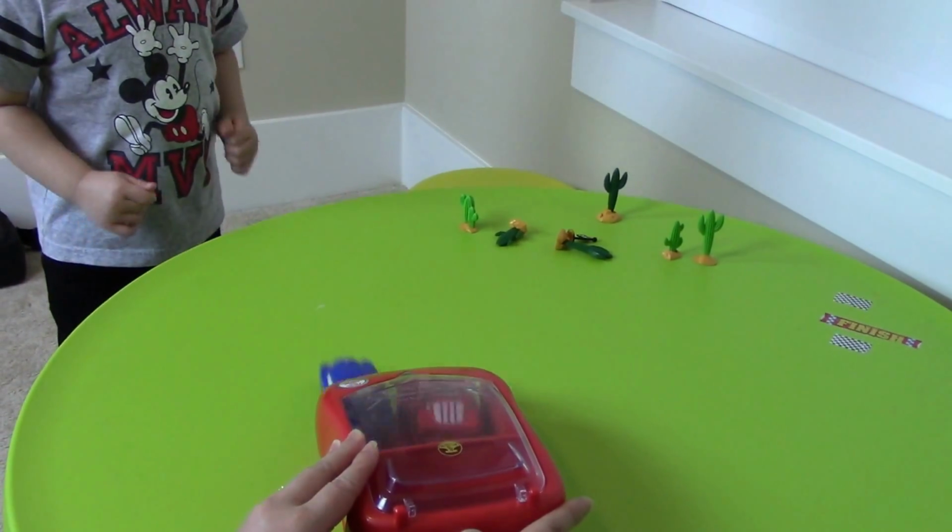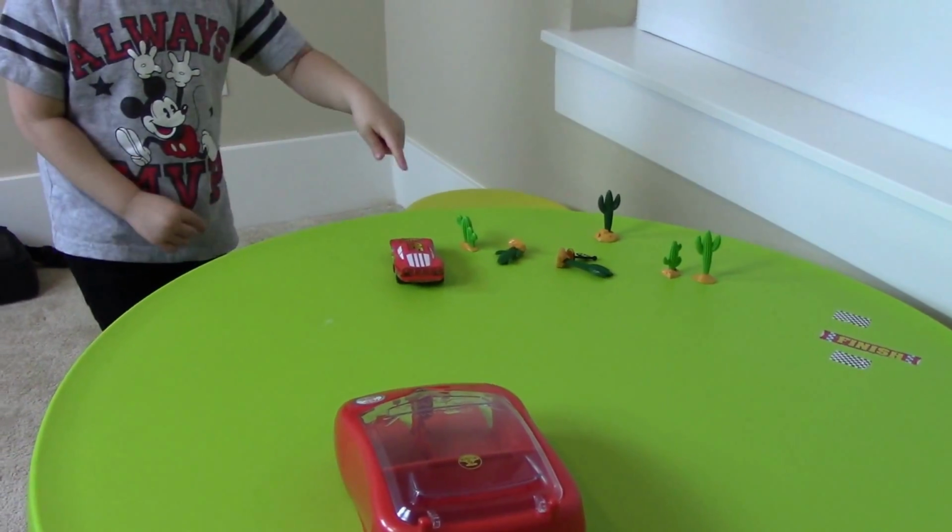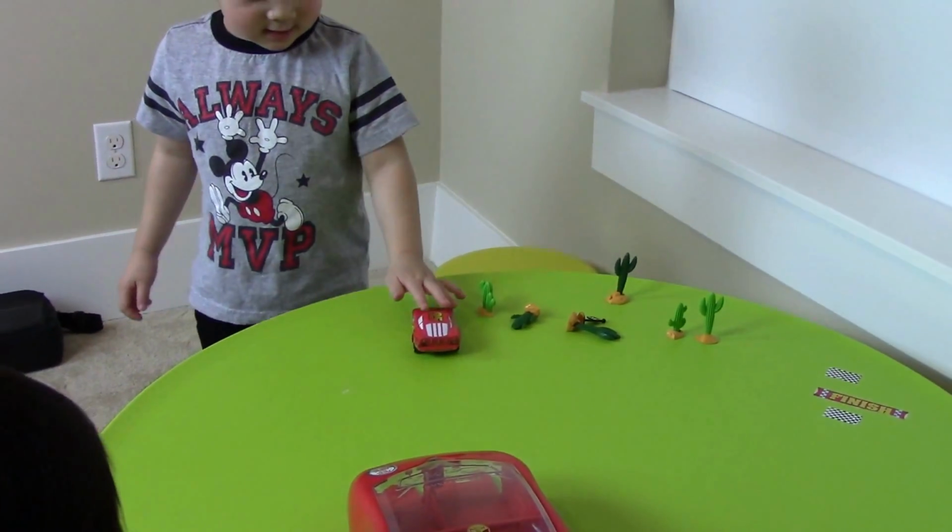Three, go! You think McQueen win? Okay, McQueen win.